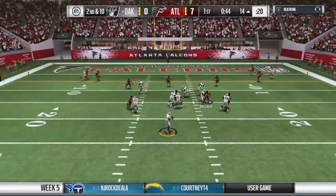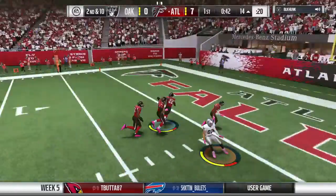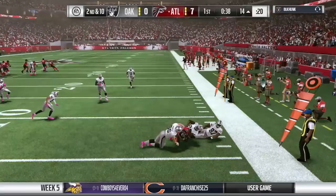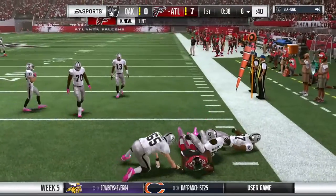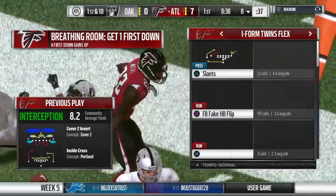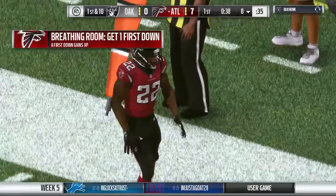Back to throw now on 2nd and 10. Trying to get it to Jackson, and it's intercepted. A great read, and it's picked off. And a short return will be stopped inside the 10 at the 8-yard line.